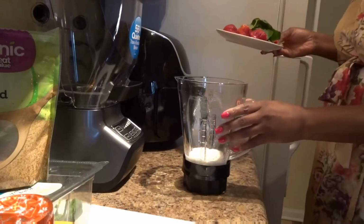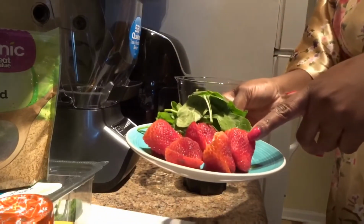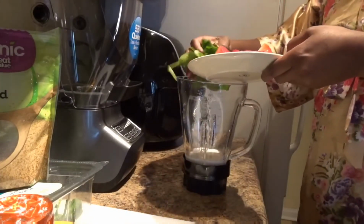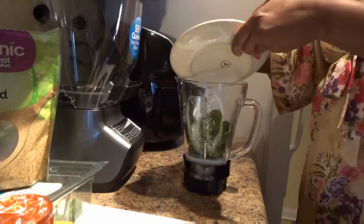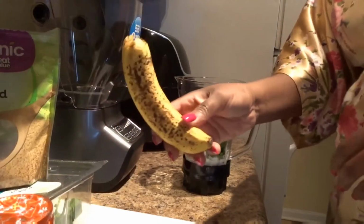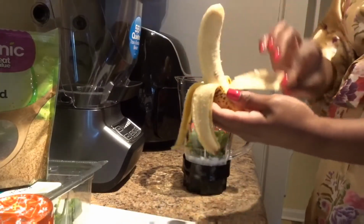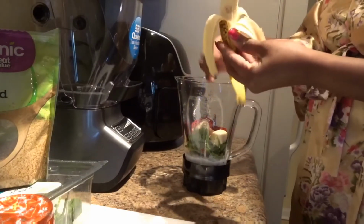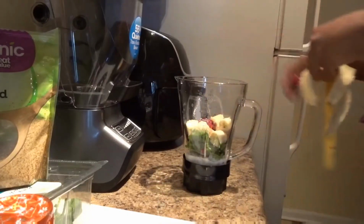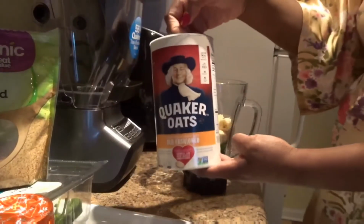So right now I am just going to show you quickly what I added to my milk. I have here my milk, I have my strawberries already cut, and a handful of spinach. I'm just going to put that over into the blender. Now I'm going to go ahead and add my banana. Now for my oats.